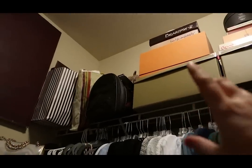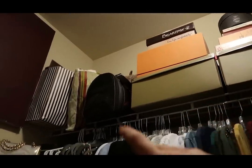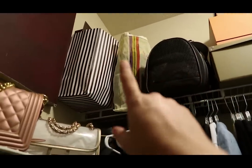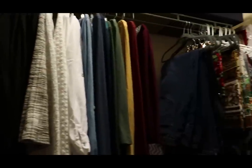Louis Vuitton box full of smaller Louis Vuitton boxes. This is dog stuff. Those are all shopping bags. Why do I keep those? I have no idea. This is summer beachy stuff. And then I've got my clothes.